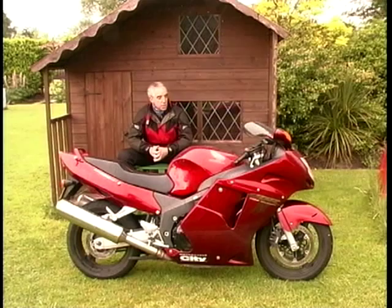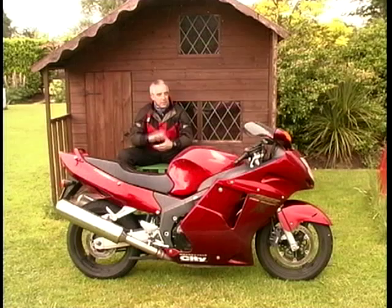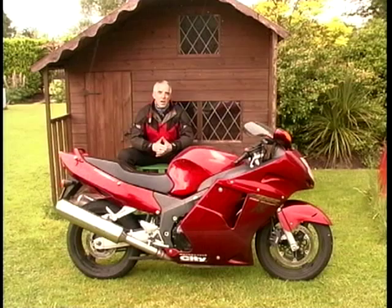Up the front end, you've got that pointed fairing, which came along before the Hayabusa, again with a piggyback headlight. You got your disc brakes, your six pots, your linked braking on Honda, just like the VFR 800.